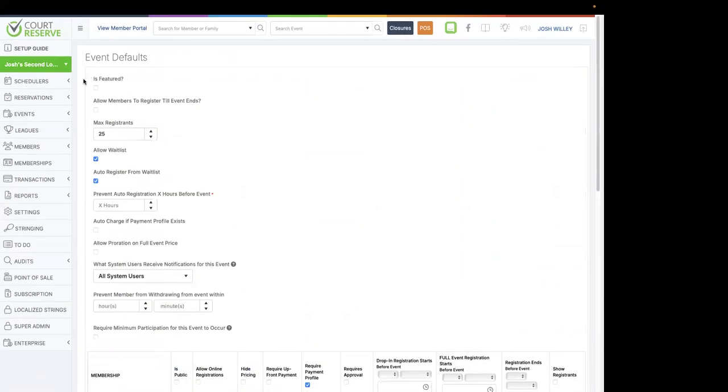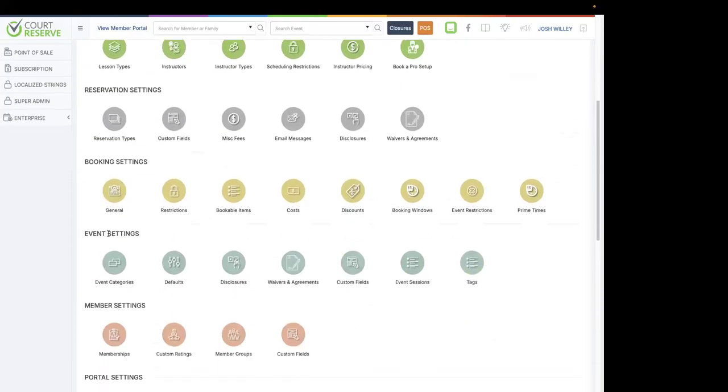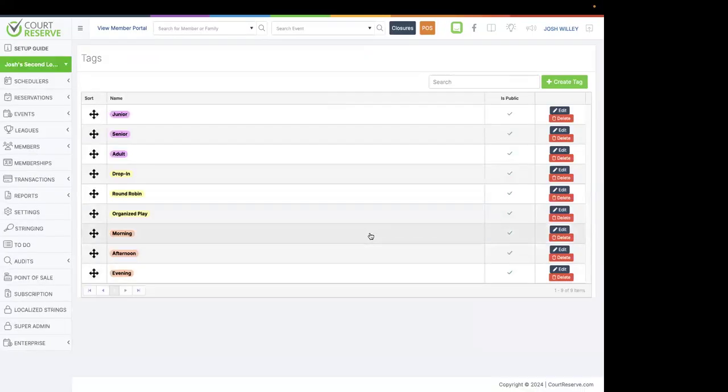The next page that I will go over is going to be event tags. So if we go back over to the event settings row, we have the tags page on the end of this row. And tags are going to be a way that members or admins can easily filter by different types of events in your organization. So this is going to be sort of an optional way to categorize your events. And here I have a few examples.